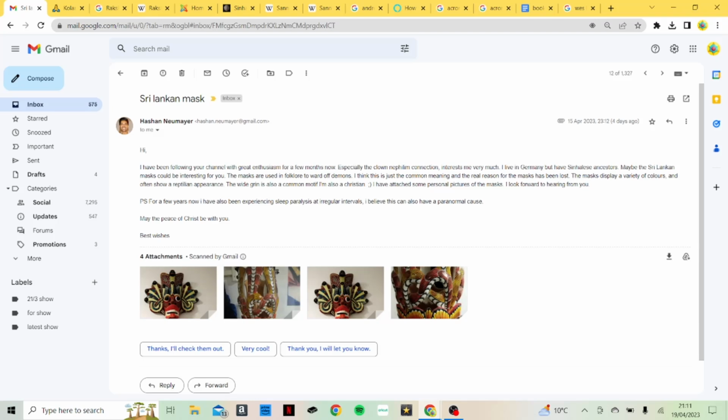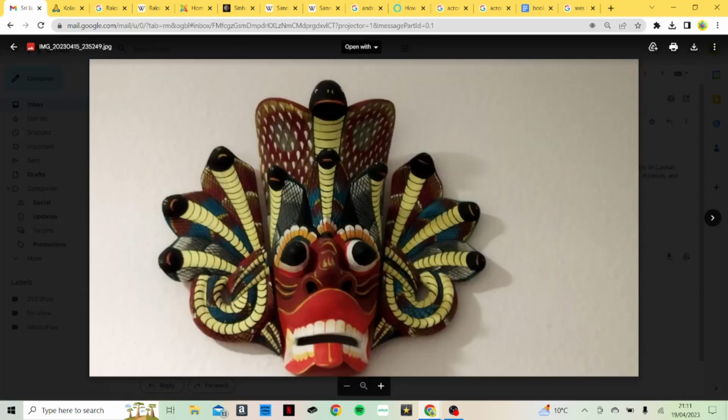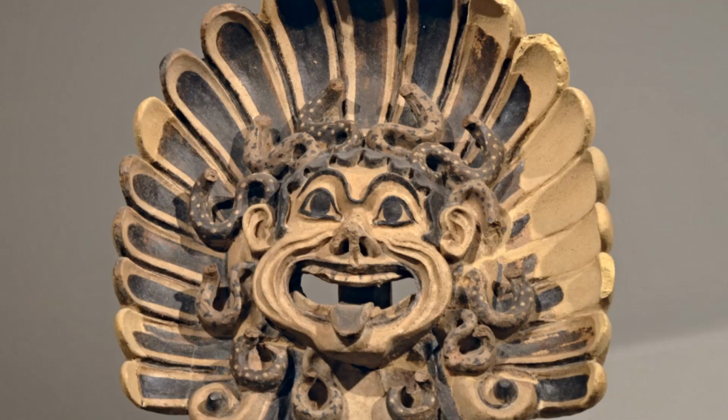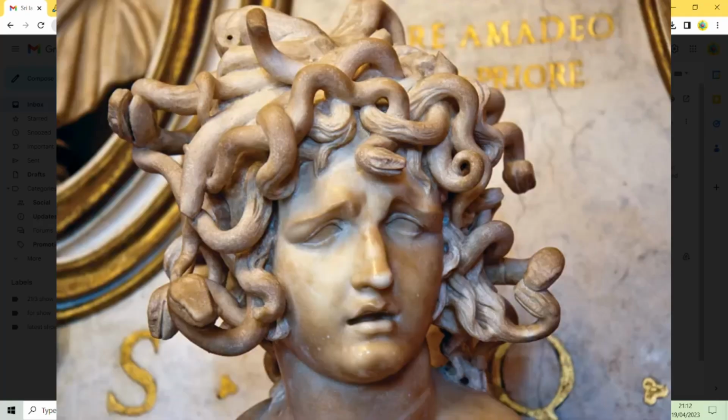So he sent me a few images here, which I'll just quickly show you. So these are some of his own personal ones from his own family and in his own home. And look at these things. He's right, you know, these are very Gorgon-esque and literally Medusa-like with the snakes for hair thing going on here.